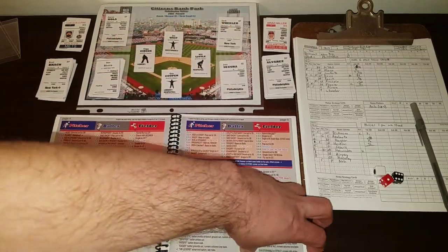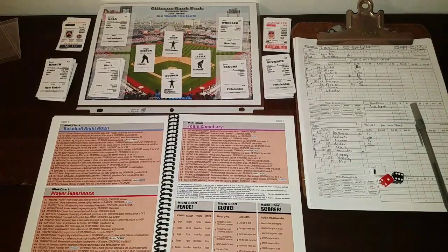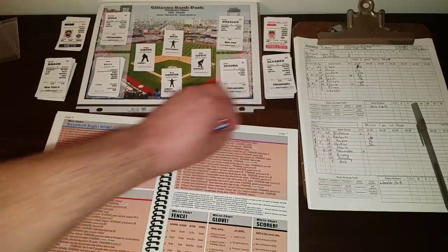And we're going to the experience chart. Rene Rivera is an icon. Aaron Nola is neutral. And I'm not using manager cards. Just going to play it straight up. So icon batter against neutral pitcher. 5-6. Icon pitcher. No, he's not. So we have infield drama.